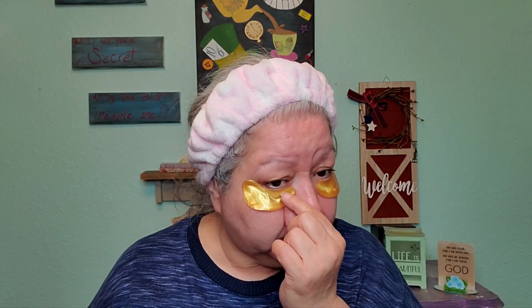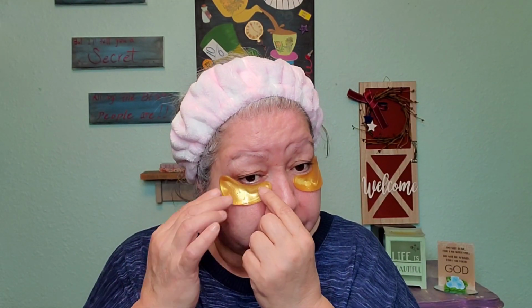And I do try to keep it not so close to my eye so that the liquid does not go into my eye area or into my eye. Not the eye area, because I do need it around the eye area. They may slip and slide. We'll just have to see.